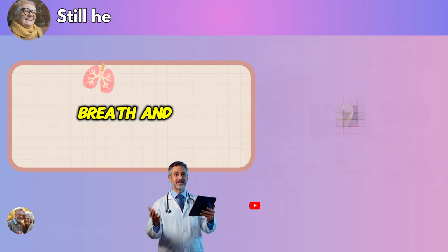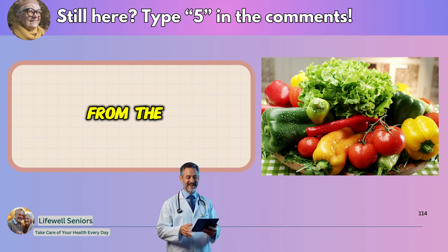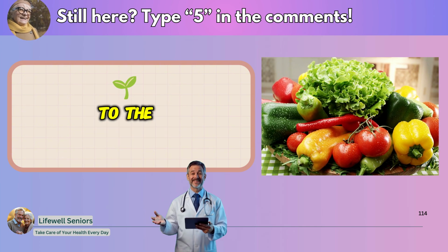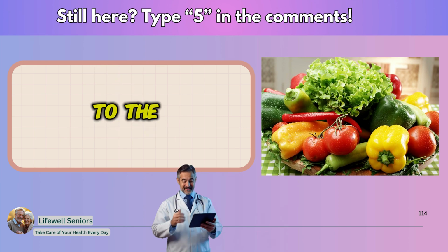Let's take a quick breath and look back. We've now talked about 10 powerful fruits. From the deep reds of cherries and grapes, to the green richness of kiwi and avocado, each one brings its own kind of magic to the table.